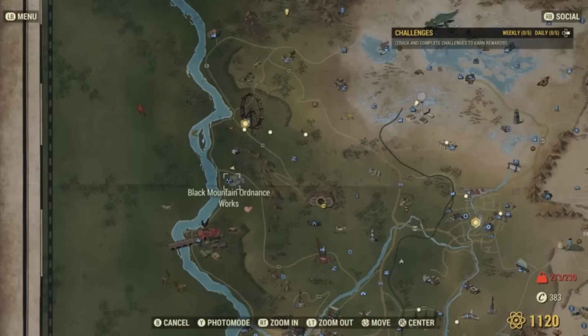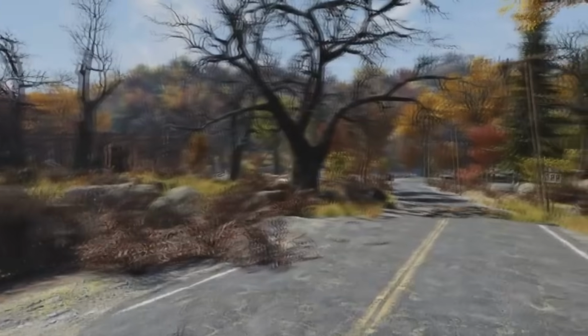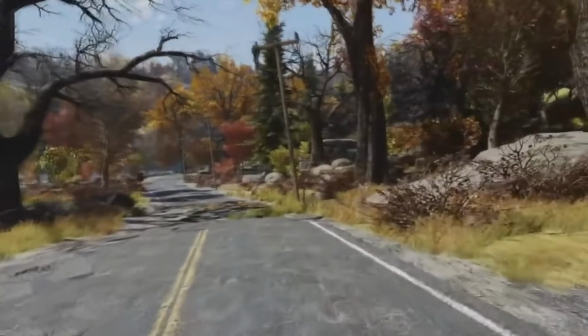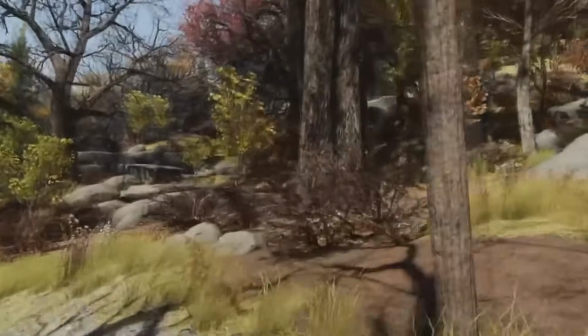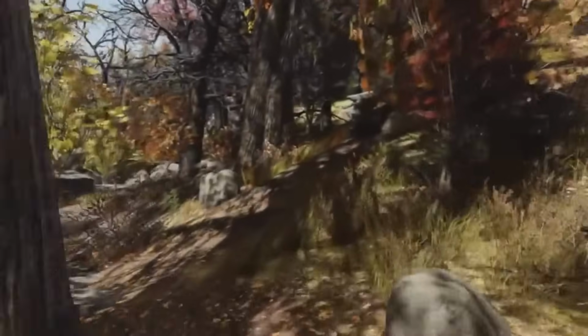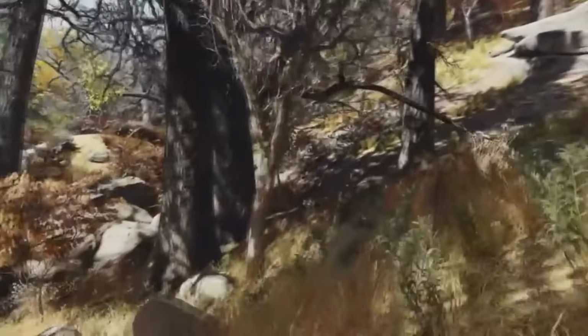But anyways, you can actually locate this dome over at the Black Mountain Ordnance Works. It's not too far from Vault 76. This is where all of the domes are located. And you can find Dome 7 back here, surrounded by giant rocks. So the giant rocks can make this pretty well hidden. But yeah, back here you should find the entrance inside.